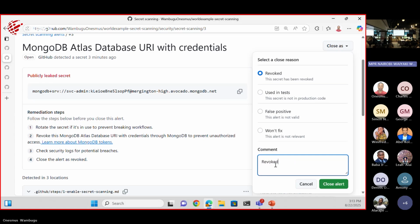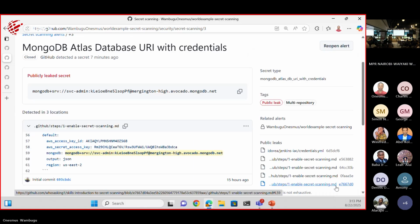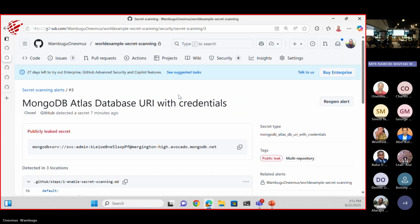Just to make it short and close the alerts. Now, what if you want to go a step further? Maybe you want to prevent pushing secrets to GitHub. So you can enable push protection.